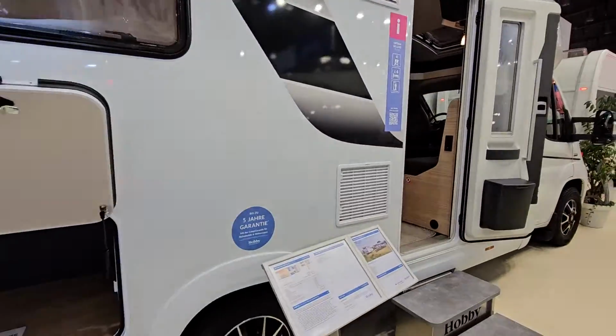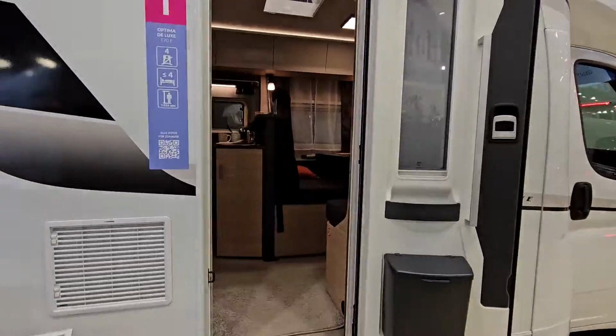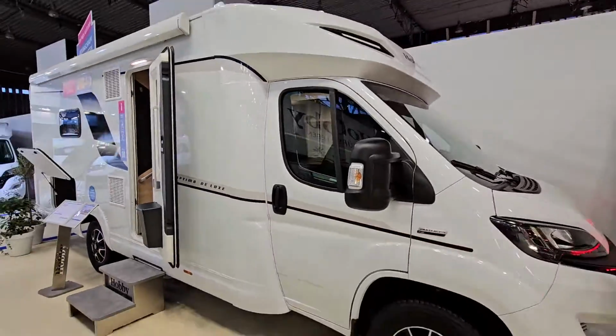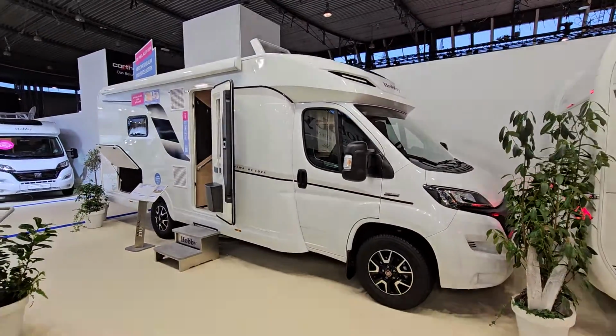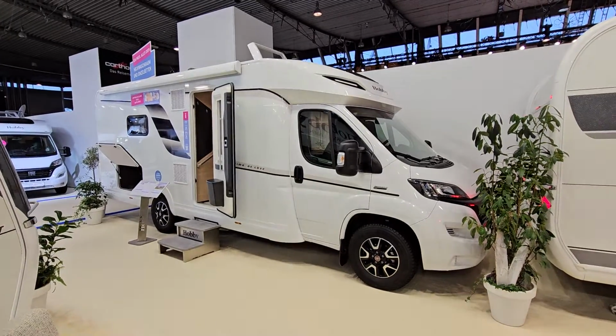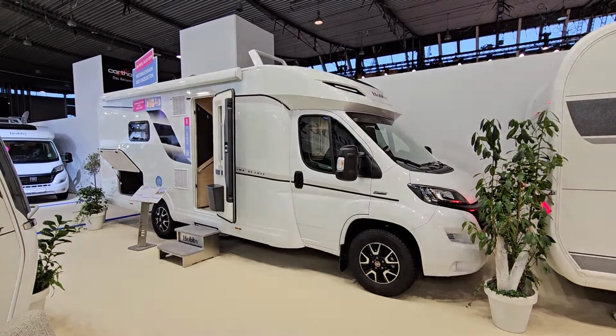Right, good. So there you have it. A Optima de Luxe T70E motorhome from Hobby. And you don't see many vans these days with that layout, so it's a bit unusual.